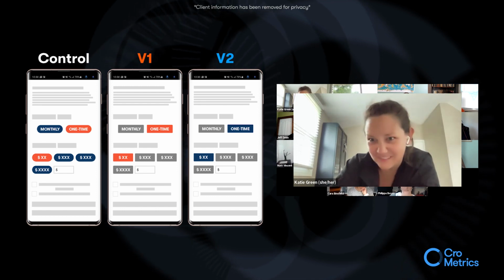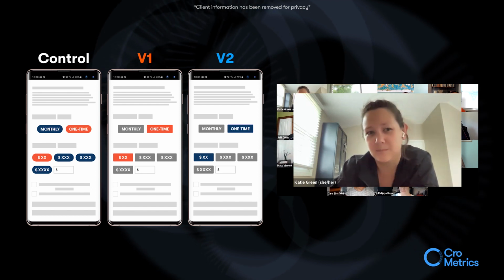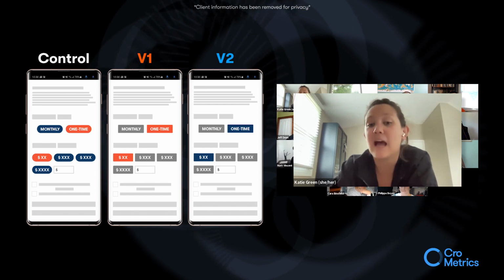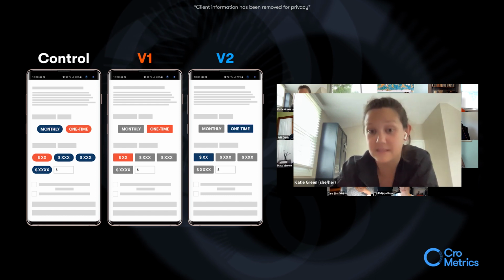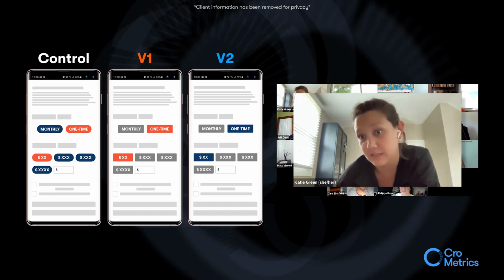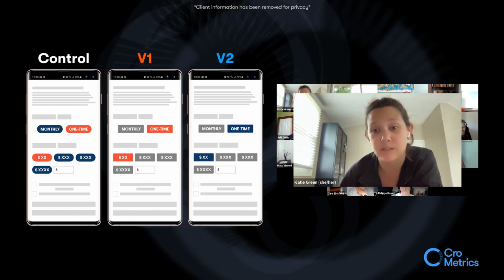And honestly, something we should test, but I think it's actually a function of the donation platform that you have to have a cadence selected. You do not have to have an amount selected, but monthly versus one time has to be selected. It just won't load the page otherwise. It'll always default to one time.